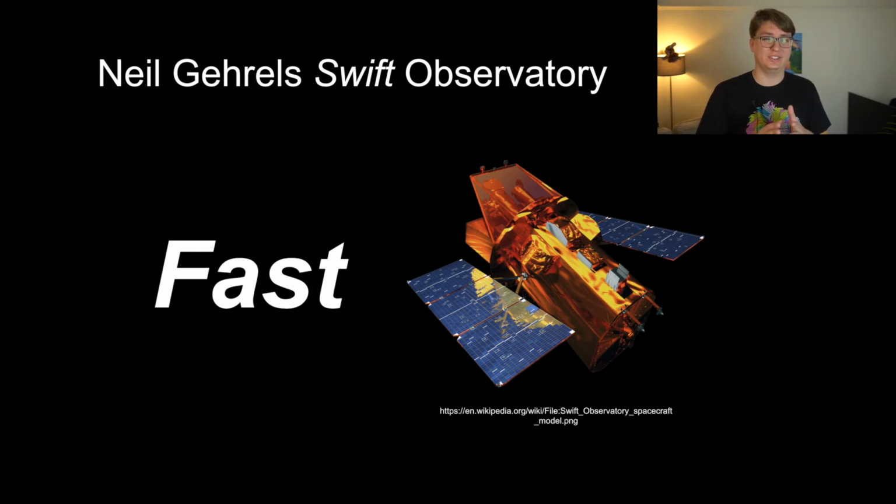So Swift doesn't just detect gamma rays, but it also detects other wavelengths of light too, like X-ray, ultraviolet, and even visible light, the ones we're used to seeing. So why would it do this? Well, imagine this. You have a very energetic event in the universe. You have something emitting gamma rays. So it's incredibly high energy.